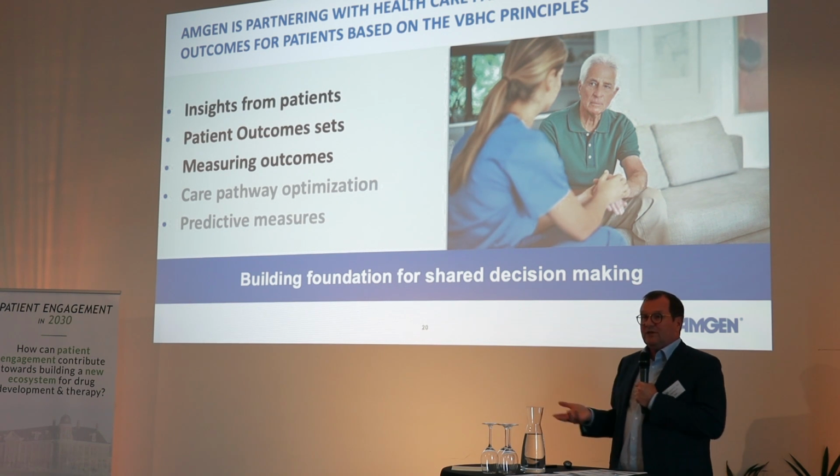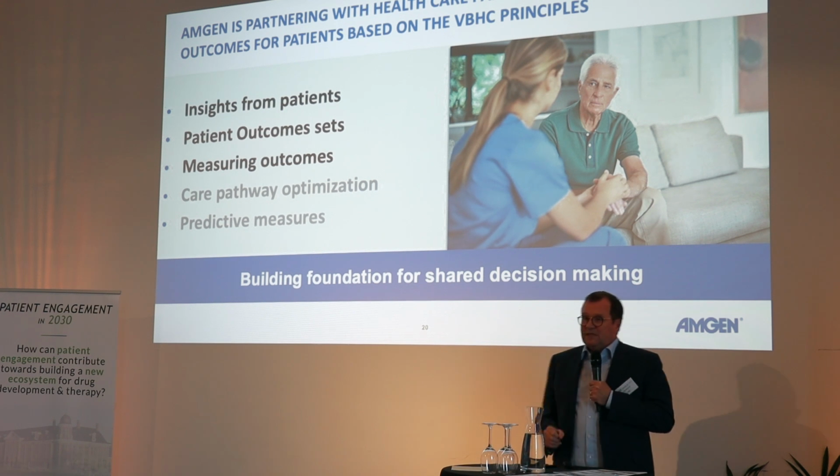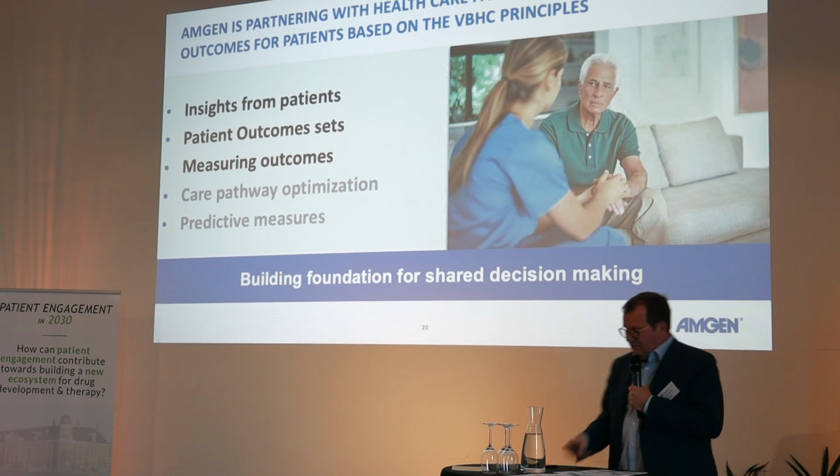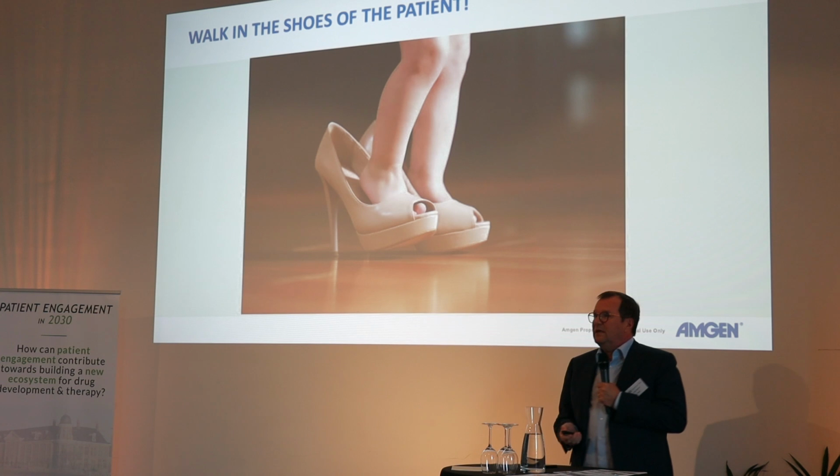For some of the areas where we were active, there was no outcome set. And then the third one is, once you have the outcome set, the biggest struggle is how to get those outcomes collected and how to analyze them in a proper way and draw the right conclusions from them. So that's an area where we have been really active in.